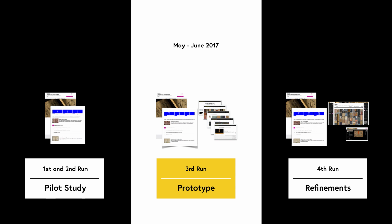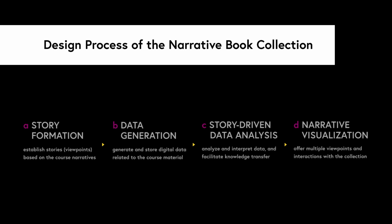With these goals, the next step was to work on the prototype to see the viability of the narrative book collection. For this phase, a design process was formed and divided in 4 steps. First, in A, story formation, I established stories, viewpoints, based on the course narratives. Next, in B, data generation, I looked at ways to generate and store data related to the course material. Then, in C, story-driven data analysis, I analyzed data and designed ways to facilitate knowledge transfer. And in D, narrative visualization, I worked on how to offer multiple viewpoints and interactions with the collection.